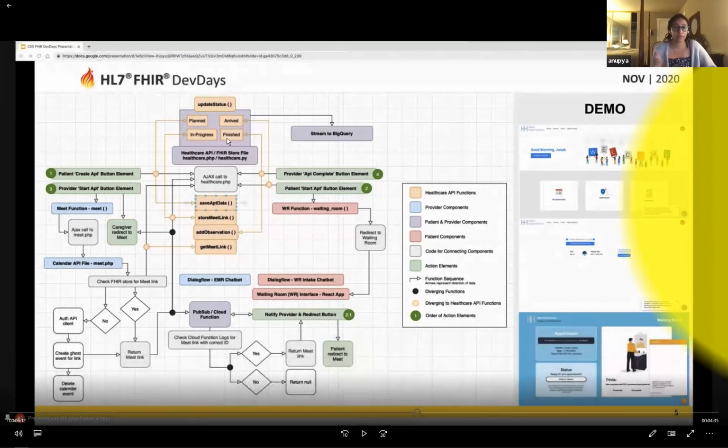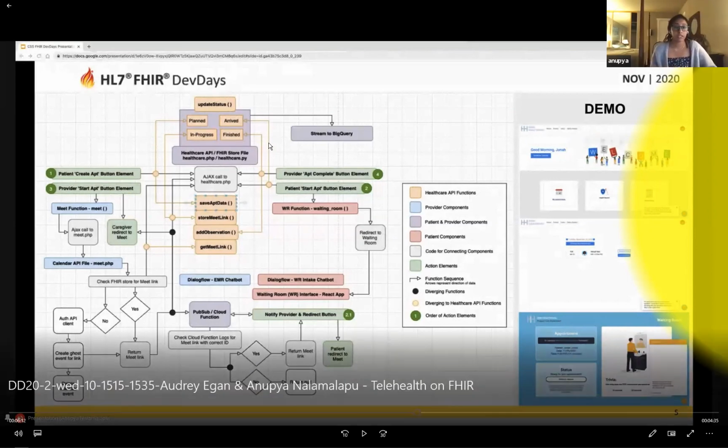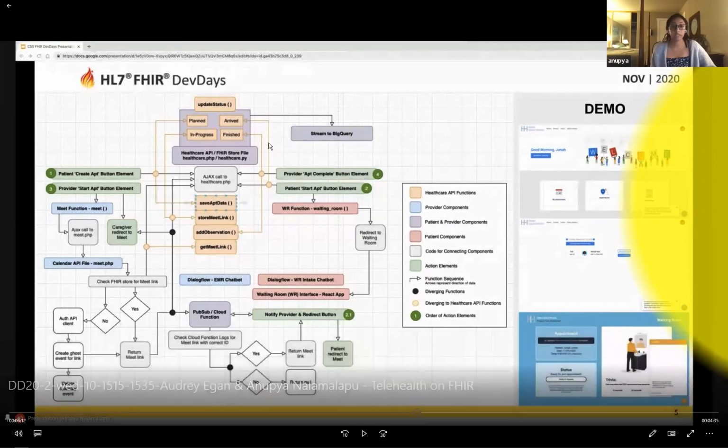And then at that same time, you start streaming to BigQuery automatically. Every time something in the FHIR store is updated, the BigQuery stream will also get updated, and that was very, very convenient for development purposes, and also to present how the FHIR store was interacting. That was also very useful. And some other functions we implemented were we'd save the appointment data when the appointment was created.